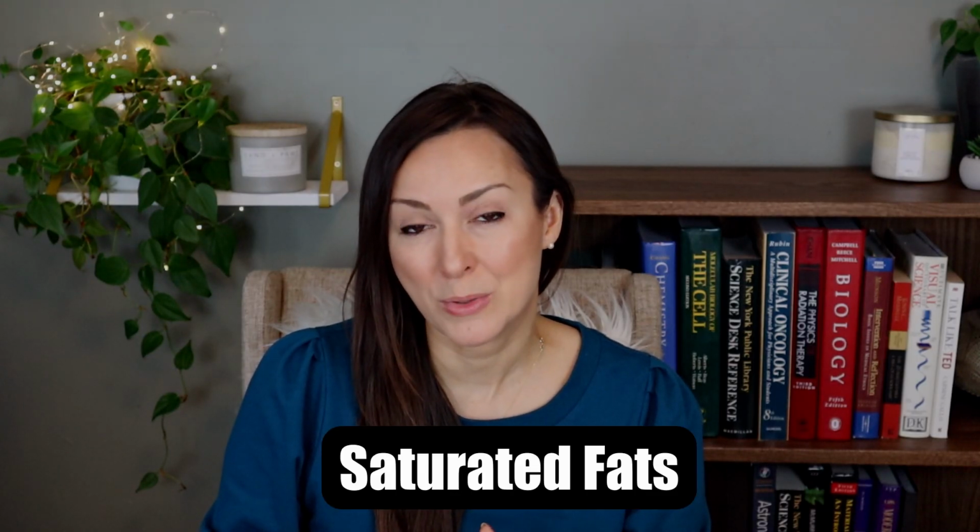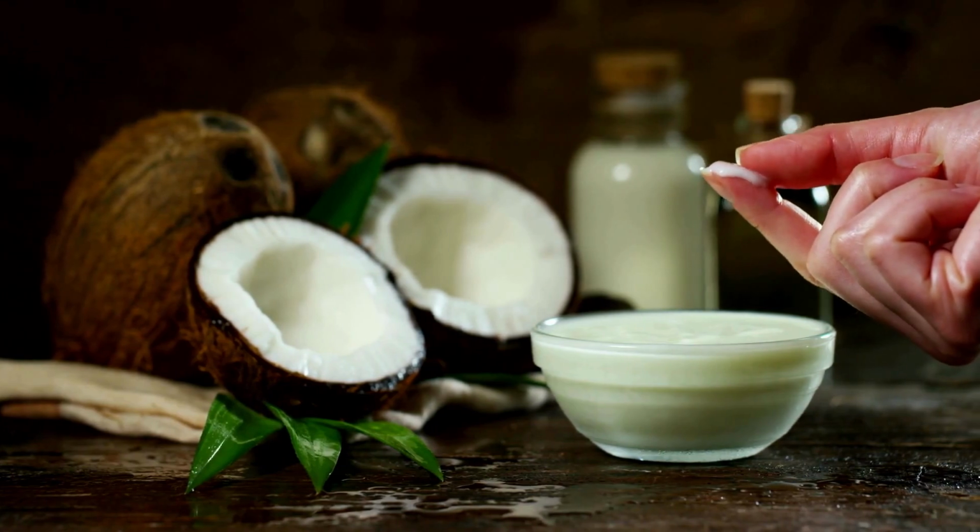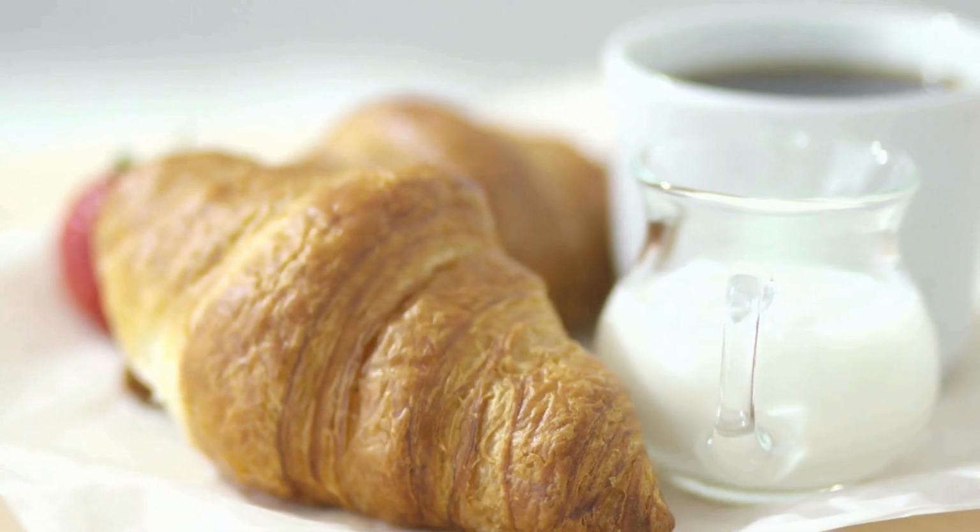Now, as promised, I want to get into what the latest researchers are saying about saturated fats. I'm sure you've heard 1,000 times that saturated fat is bad because it'll raise your cholesterol and cause heart disease or cancer, but that's actually outdated information. We now know that not all saturated fat is bad, and it really depends on where it comes from. So the saturated fats that come from whole foods, like pure coconut oil for example, they're not highly processed, so they're much healthier than the saturated fats found in processed foods like pastries or french fries. Those are the ones that will block your arteries and cause inflammation and cancer.